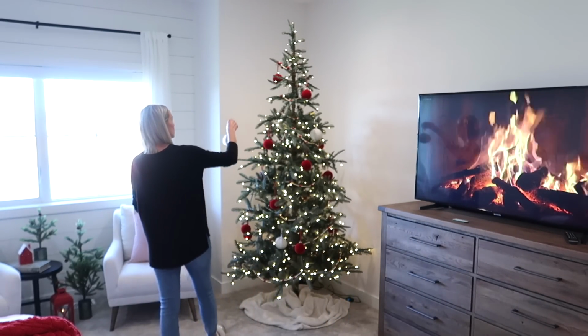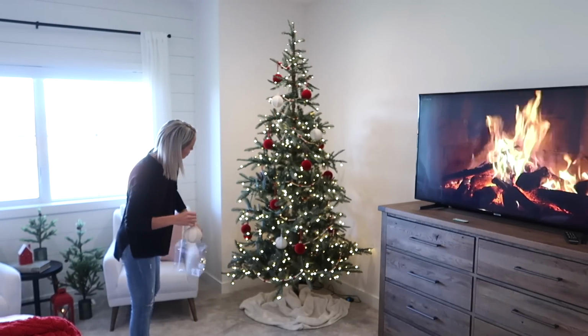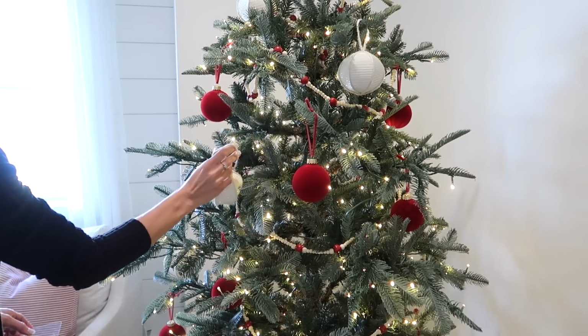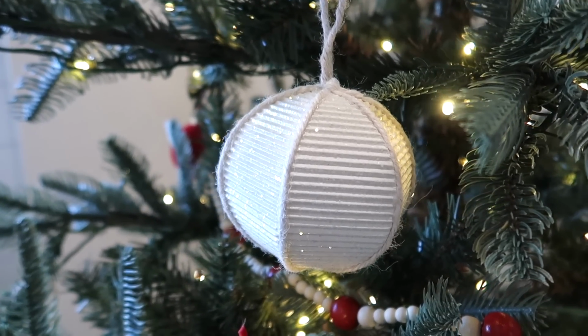At first I was really bummed I couldn't find the cream flocked ornaments that everyone else was picking up, but I actually think these ones are better because they add just another element to the tree. It's a different texture, and of course there's a little bit of sparkle to them, so they really shine at night.